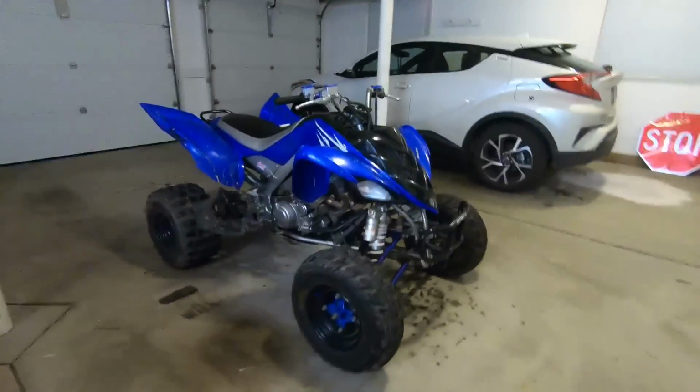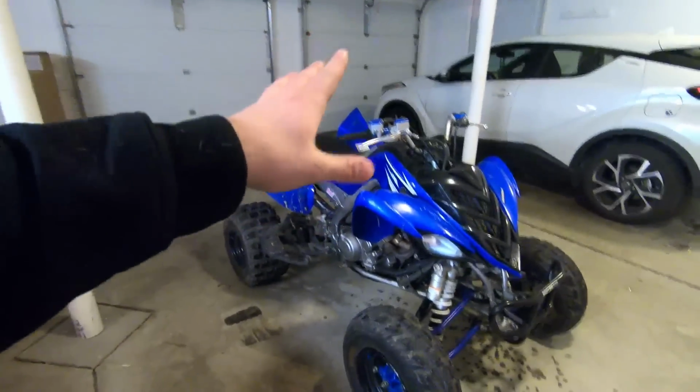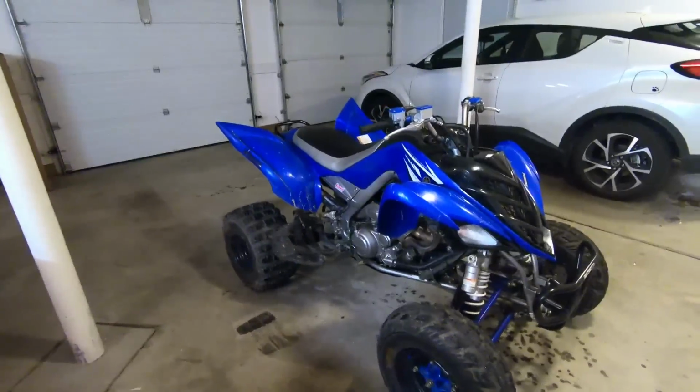Now, as you know, I've been going back and forth about buying a Raptor for a long time, and I felt like it was appropriate to actually pull the trigger, and here it is. It's a Yamaha Raptor. I'm sorry for the trick, but it's a Yamaha Raptor 700R.